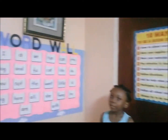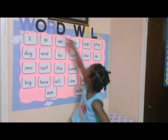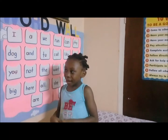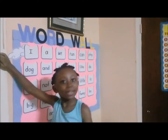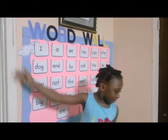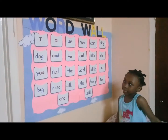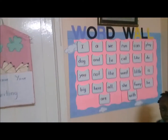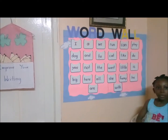So that's our 10 ways to be a good student chart. And opposite that, we have the word wall. Right, so up here we have the word wall that we created. That's mostly going to be used by Jael and Asher to learn their sight words. Right, so we're helping them to learn their sight words.